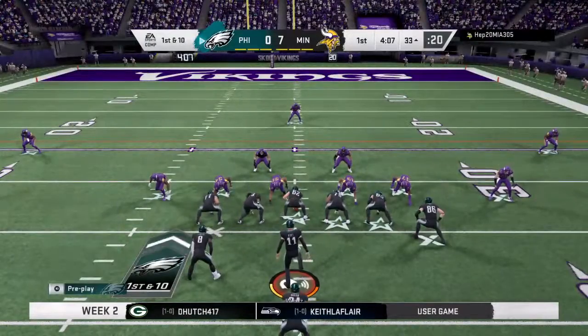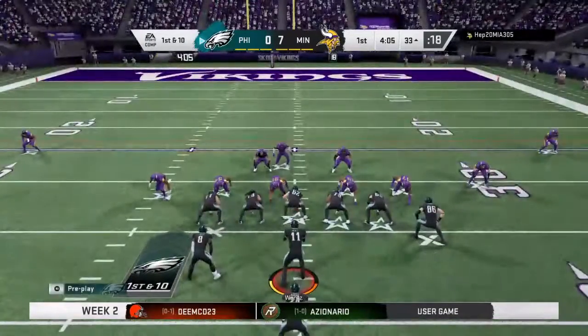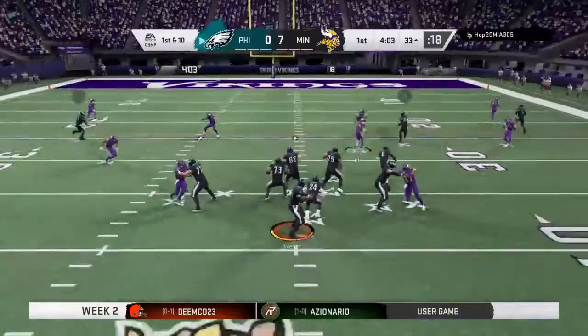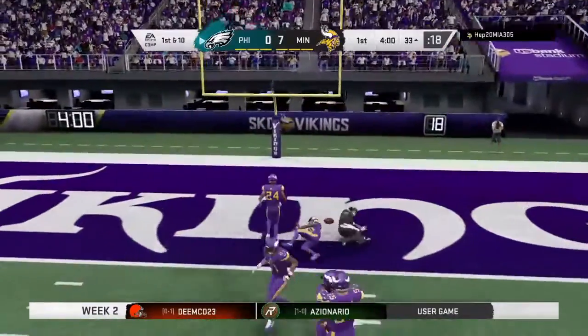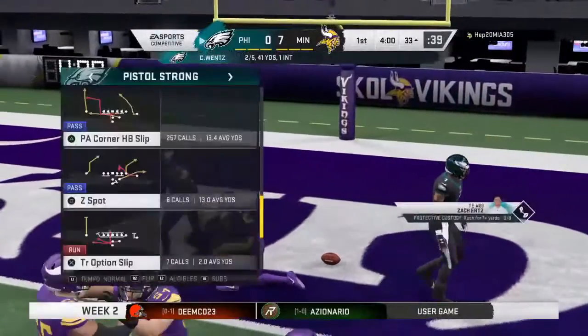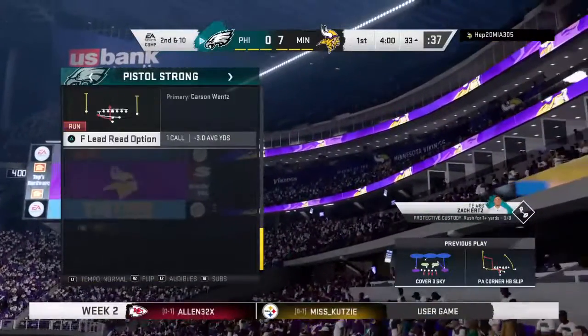Here's 1st and 10 just outside the 30. Wentz to throw again. He's going to fire one deep over the middle. And that is incomplete. Showed off the arm strength there, but to no avail.